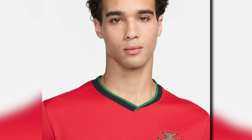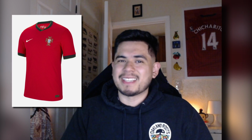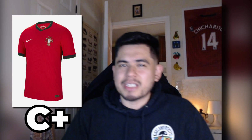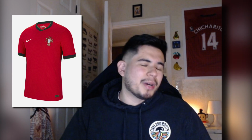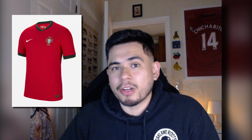The collar itself is black with green to offset the red coloring of the base of the jersey. I guess that's a nice aspect about it. Other than that, this kit is pretty plain, pretty mid. I'm gonna be giving it a C+ just because I'm sure it's gonna look pretty good in game, but honestly, pretty mid jersey here. They could have done better. Maybe they did them dirty on purpose.